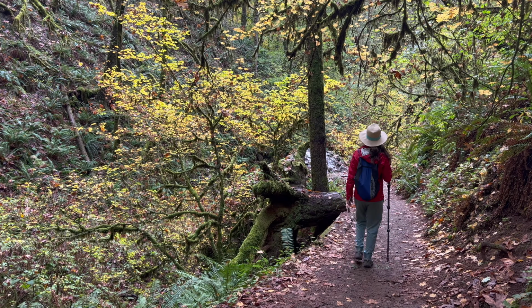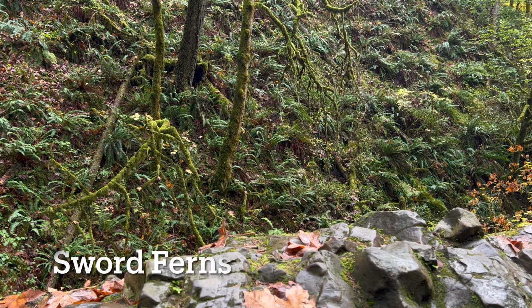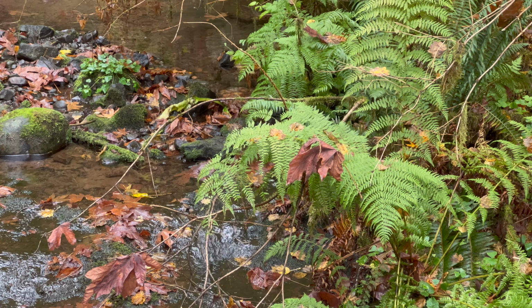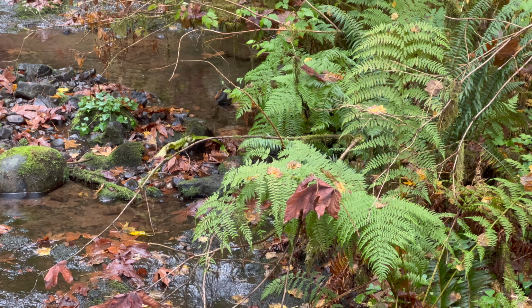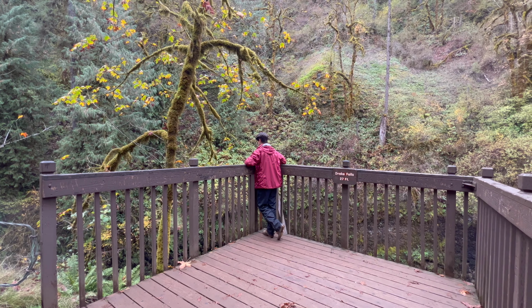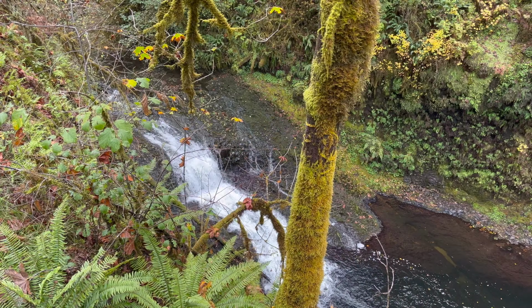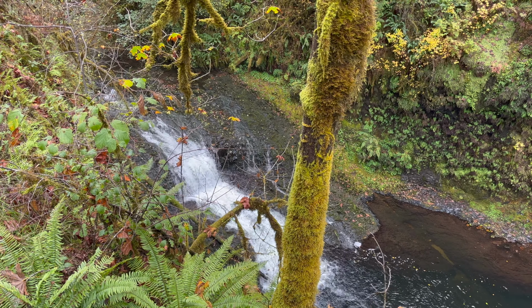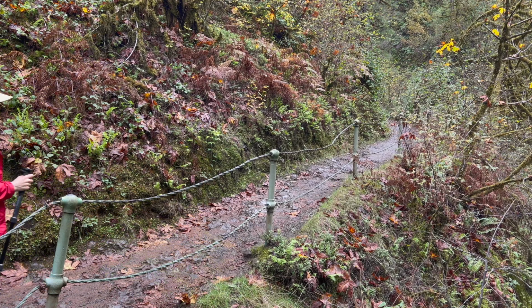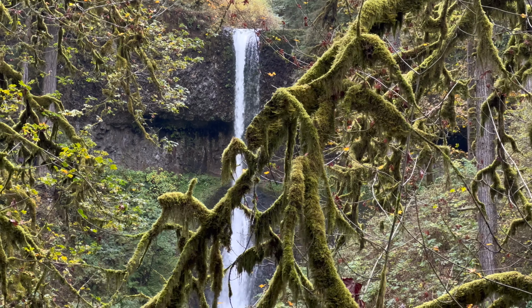The vine maple trees were really showing their yellow colors. Waterfall 5, Drake Falls, has a cool viewing platform. Waterfall 6, Middle North Falls, is another one that you can walk behind.